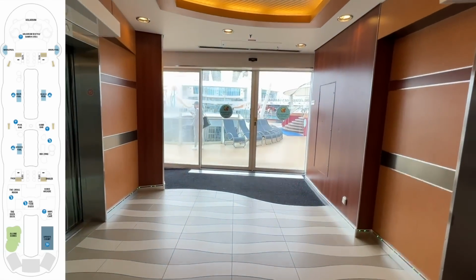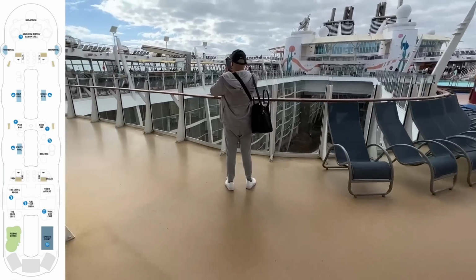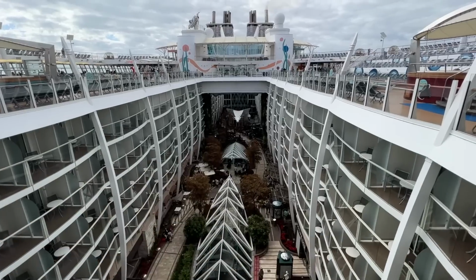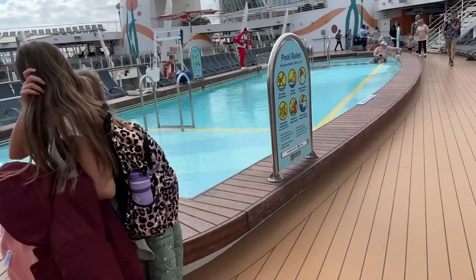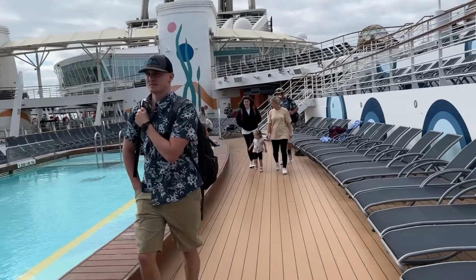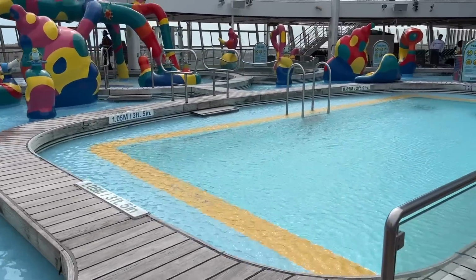Here we are on deck 15 for the pool decks. And you can look straight down and see Central Park down there. It's such a great view. Do not forget to come up here on the pool decks and look at the ship at night. It's absolutely beautiful. All the lights and everything, it's gorgeous. Don't miss it. It's a little chilly to be swimming today, but there's pools on both sides, this side and that side. And then you cross under the bridge and there's a pool on the other side. It's the kids section over there. So there you go. Nice shallow pools, fun places for the kids to play.